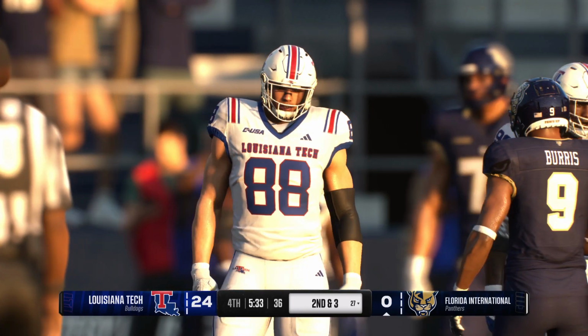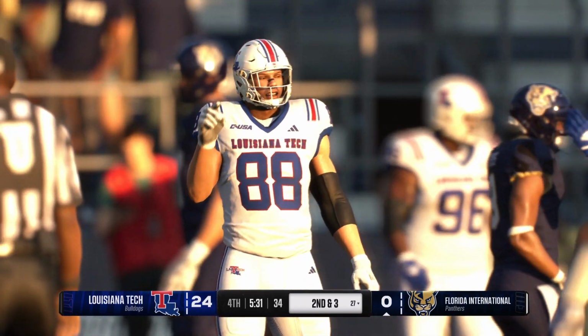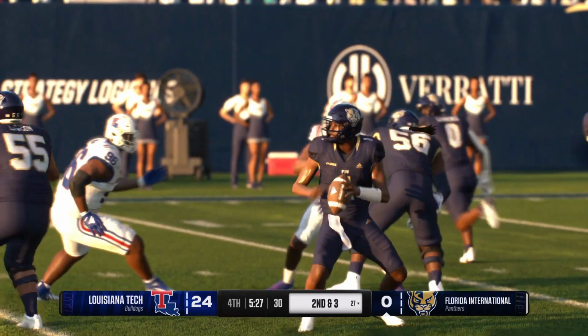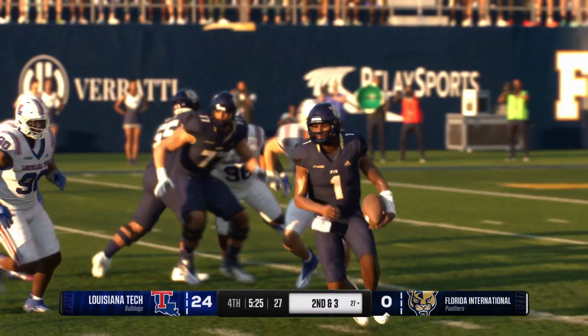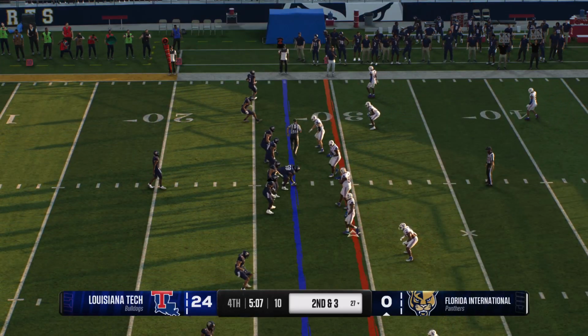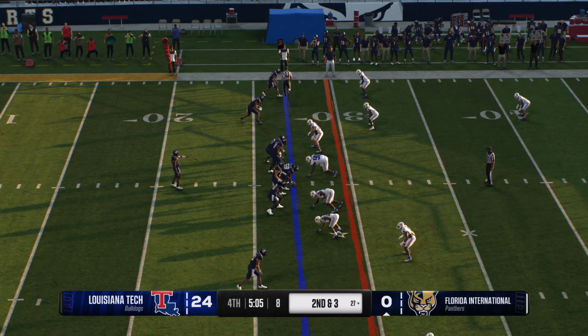Nice job by the QB, sitting back in the pocket. You can tell he wants to throw the football, go through his progressions. Nothing home, take off, and slide. I love the slide at the end. Don't take a big shot. Looks as if they'll stay aggressive here. They go 5 wide on 2nd and 3.